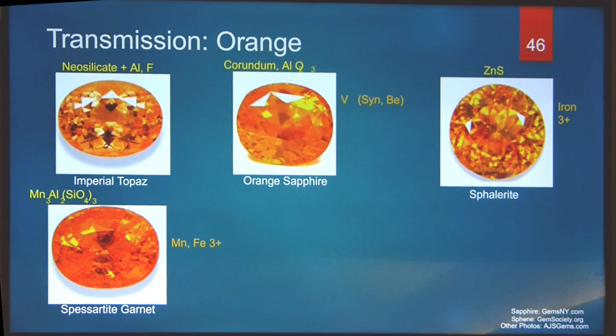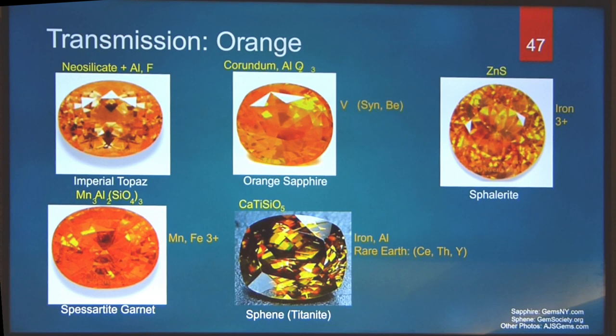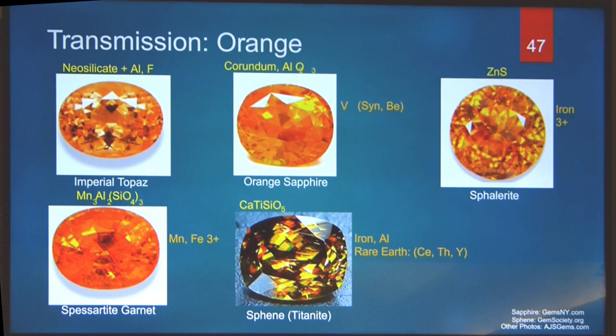Spessartine garnet is an aluminosilicate with manganese. The addition of additional manganese and ferric ion gives it its orange color. And finally, a different material, calcium titanosilicate of sphene. The color is given by iron and aluminum getting into that silicate structure.